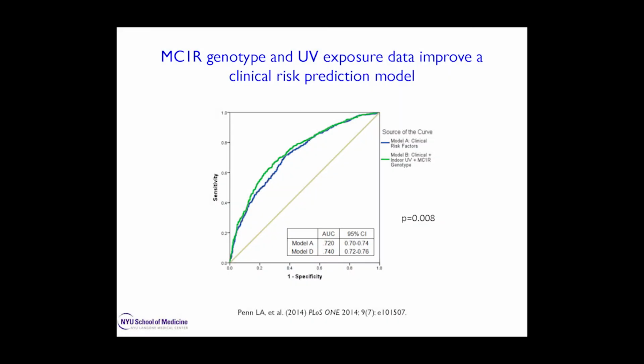So the blue line, you look and say, gee, that doesn't look like much of anything, right? There's a blue line and a green line that is pretty much overlapping with it. But it turns out the clinical risk prediction model that I've been talking about before had an AUC here of 0.72. But if we looked at their MC1R genotype and classified them into big R, little r, etc., and combined it with their indoor tanning exposure, we could see that the AUC went up by 2%. And that was statistically significant.